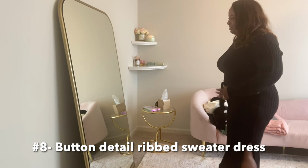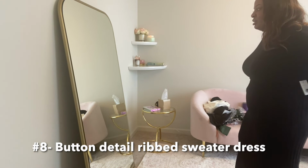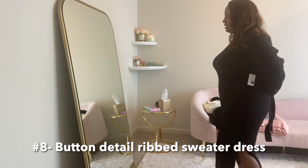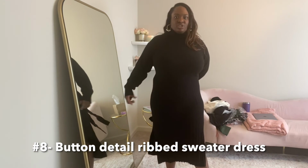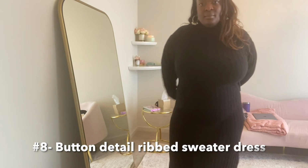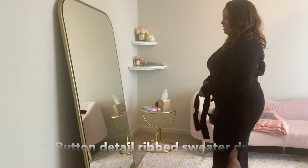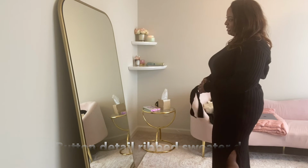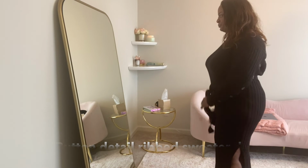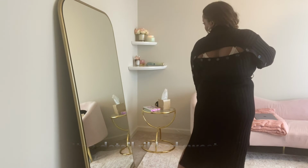I'm not crazy about this belt, but let me see. I mean, it does give a little shape, so without it, it's kind of bleh, but I don't know. I guess it's nice to have the option, and if I want to take it off, I can, and if not, it's there. So yeah, I really love the back detail.